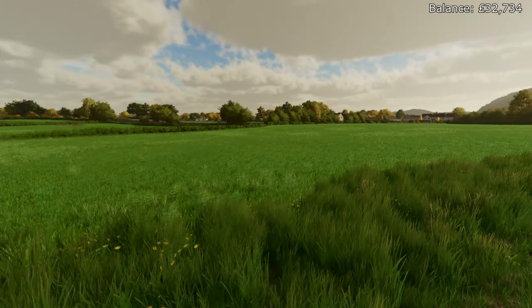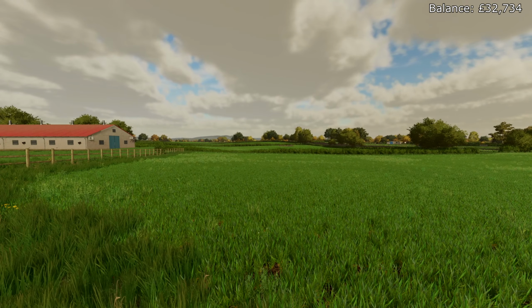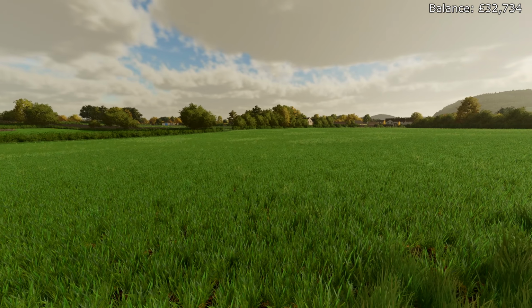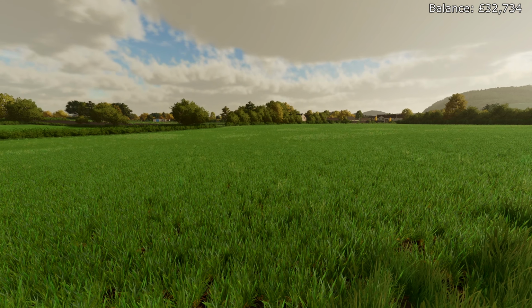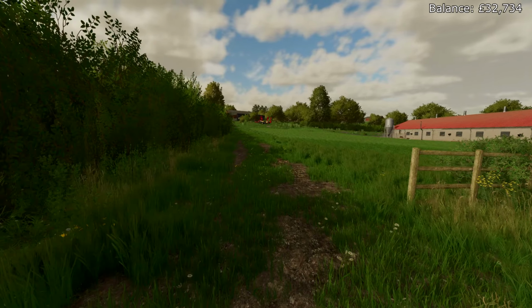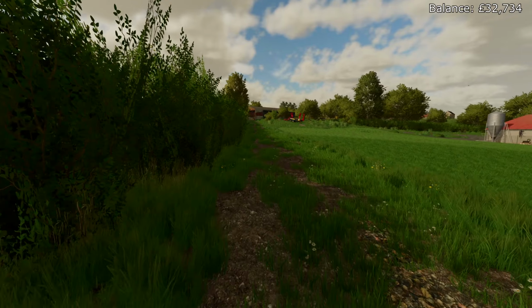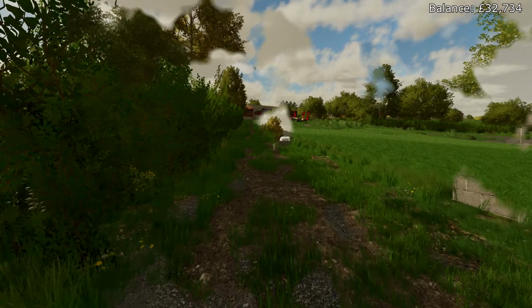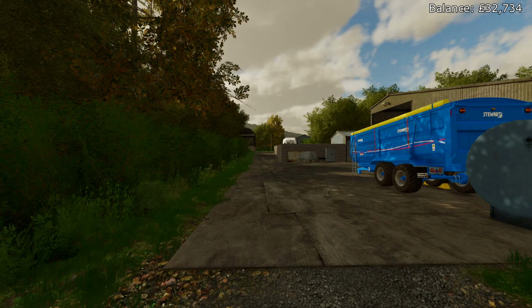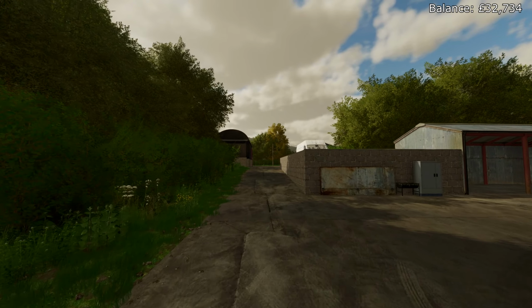Another thing to note is that we're having some weed issues with the wheat fields. All three of the fields have weeds in them, so we're going to have to look at a solution for that, whether that be spraying or a tool that we can pull behind the tractor, but we'll come to that soon enough.